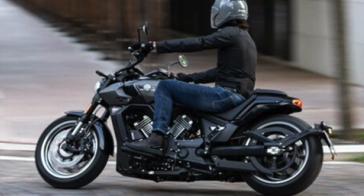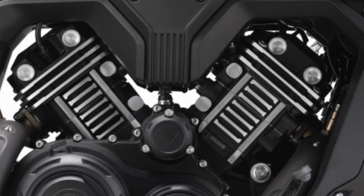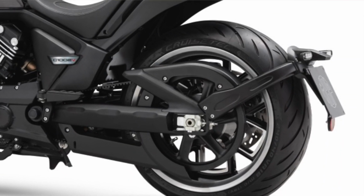Well, the Morbidelli C1002V on a long haul ride, it's pretty good, isn't it? It's proper impressive in regards just generally to that amazing V-twin engine with that 93.8 horsepower, basically 94 horsepower. It just pulls so well, and that's the beauty. That engine, that noise, that pull, it just can take you anywhere.